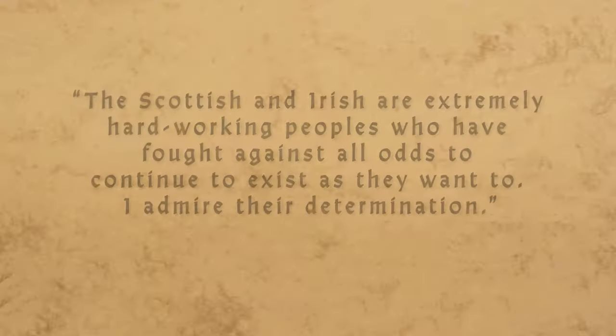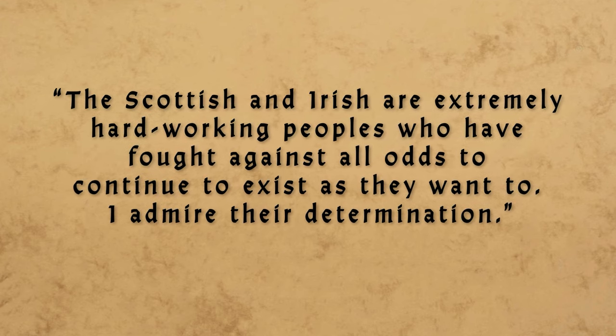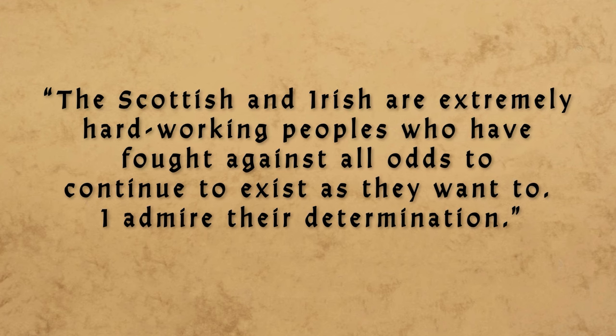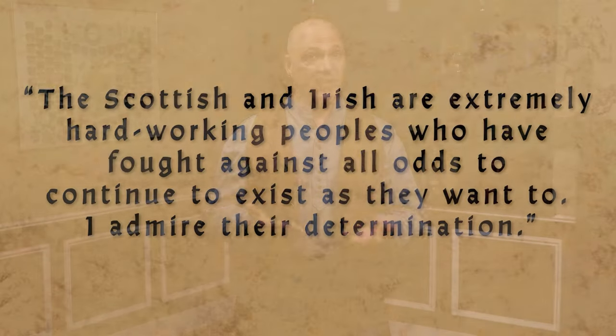He says, the Scottish and Irish are extremely hardworking peoples who have fought against all odds to continue to exist as they want to. I admire their determination. As Phoenix sees it, history is full of examples of Celtic culture enduring after others have attempted to erase it. But the more they were pushed, the more these people fought back, and he feels that such unwavering confidence in the face of overwhelming odds is an incredible legacy for him.